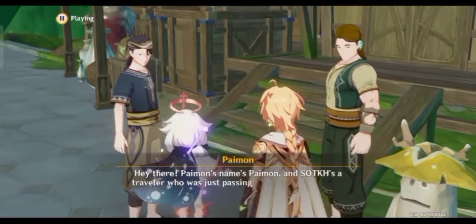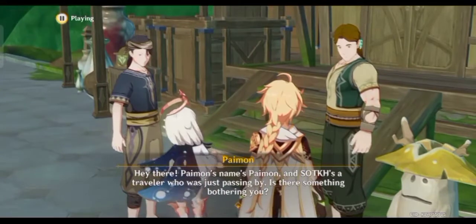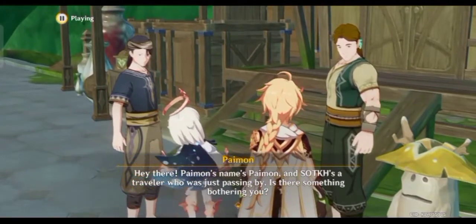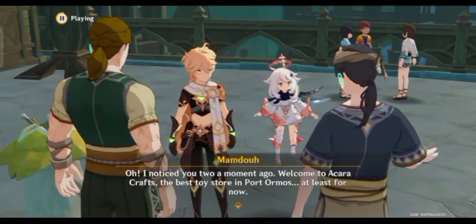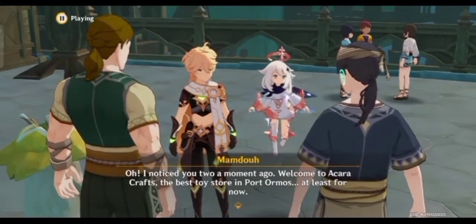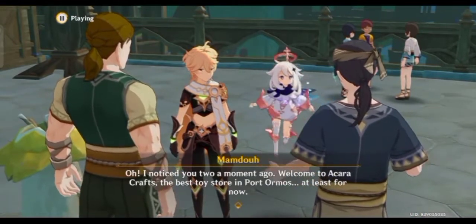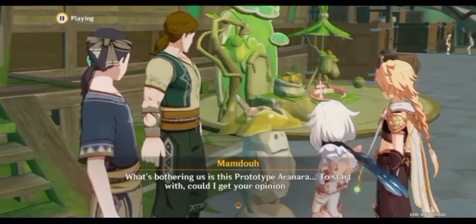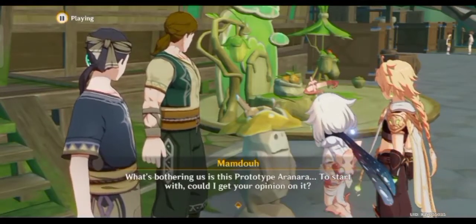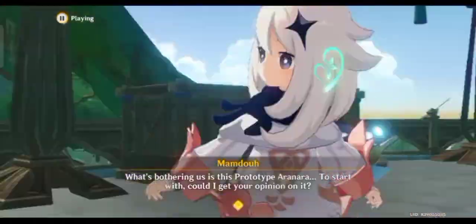Hey there. Paimon's name is Paimon, and he's a traveler who is just passing by. Is there something bothering you? Oh, I noticed you two a moment ago. Welcome to Akara Crafts, the best toy store in Port Ormos. At least for now. What's bothering us is this prototype Aranara. To start with, could I get your opinion on it?